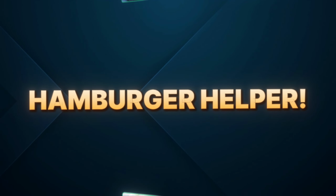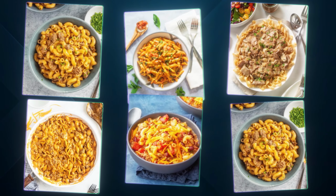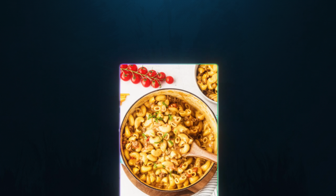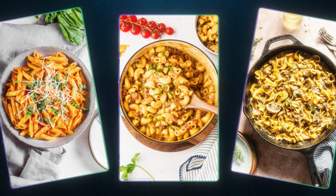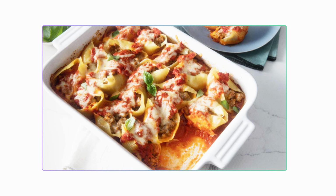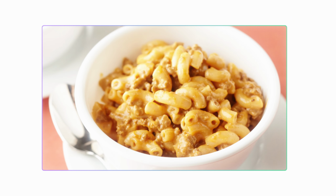Hamburger Helper. It's been around for decades, feeding families on tight schedules and tighter budgets. But let's be honest, not every flavour inside that box hits the same. Some are pure comfort in a bowl, while others, well, let's just say they should have stayed on the test kitchen shelf. So today, we're breaking down the 5 best and 5 worst Hamburger Helper flavours.